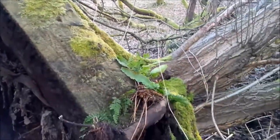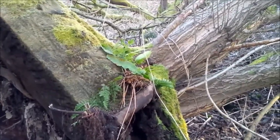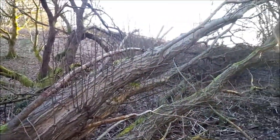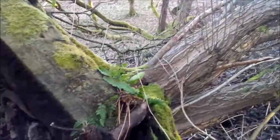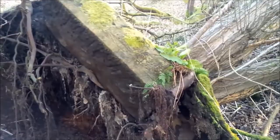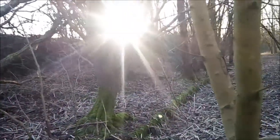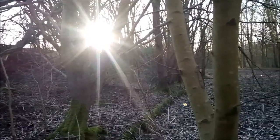And then we've got some ferns there that sort of quickly moved in and attached themselves. So yeah, very strong root system indeed there to be able to lift that thing up. Well, let's go and find a spot for a brew. I'm getting a bit thirsty now, so I'll catch you in a minute.